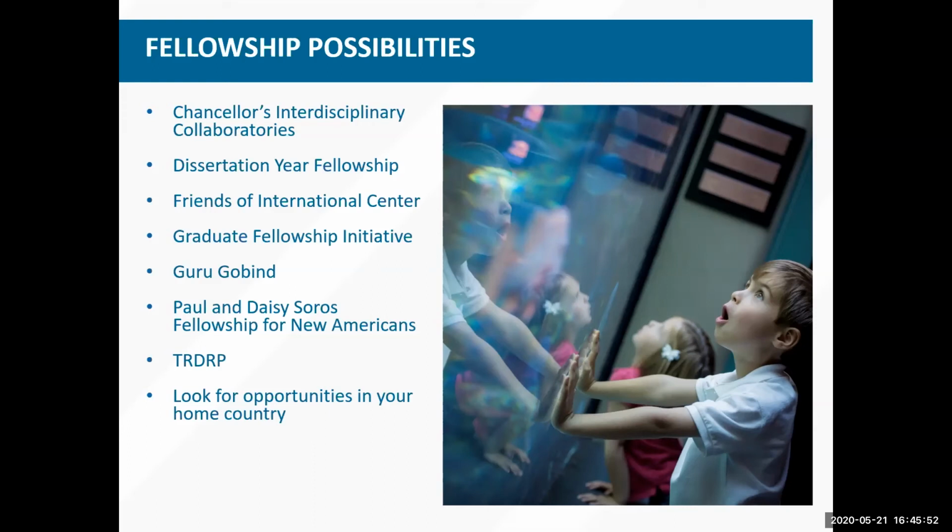A special note about the Graduate Fellowship Initiative. This is something created by the Graduate Division. If you have a fellowship, and you must have been awarded the fellowship first, that perhaps provides a stipend but not tuition and fees, or vice versa, the Graduate Division may be able to supplement your existing funding source in order to provide a more holistic award. Check out the Graduate Division Fellowships page for more details. Also, don't forget to look at fellowship opportunities that your home country provides for students to study abroad.